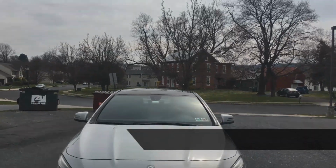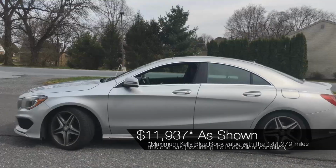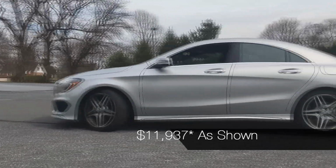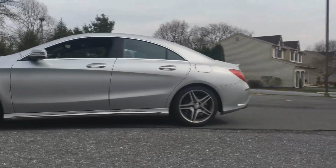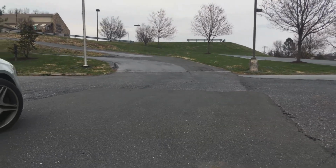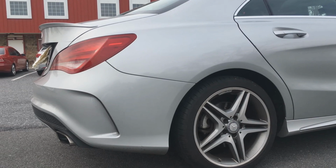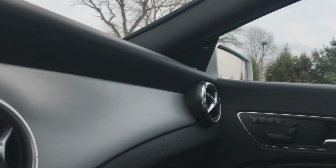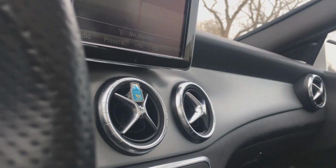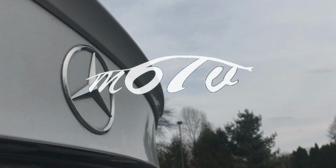CLA stands for Coupe Light A-Class. Although it's not actually a coupe, the coupe part in the name suggests that the styling is more coupe-like than sedan. Light, of course, means lightweight, and A-Class means that the CLA is basically derived from the A-Class hatchback, which was, until recently, not sold in the United States. The goal of the CLA was to create a more attainable sedan for this luxury automaker, but at the same time to retain the same quality and desirability you would expect from a Mercedes-Benz product.